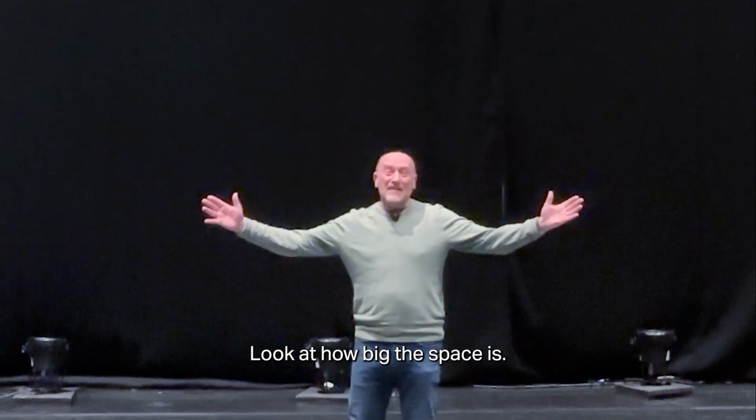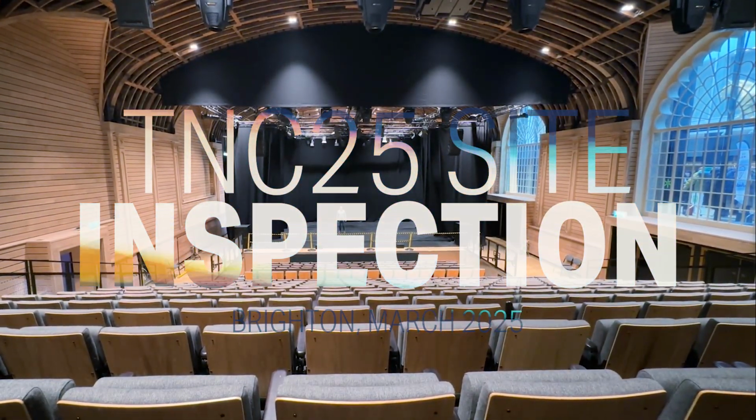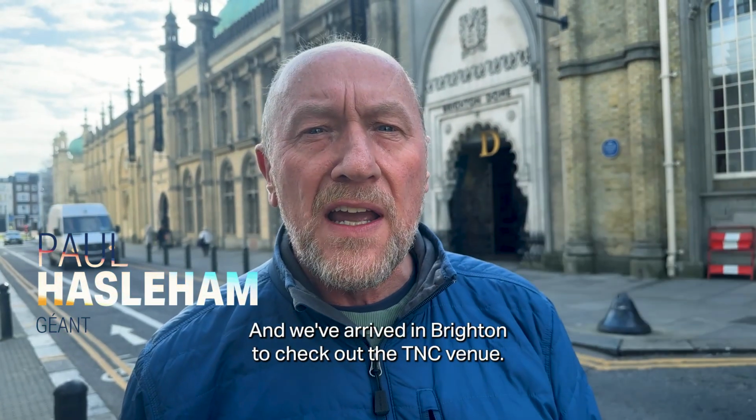Look how big the space is. I'm Paul Hasleham, Head of Design at GÉANT, and we've arrived in Brighton to check out the TNC venue.